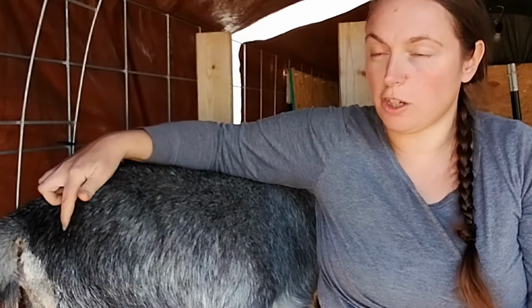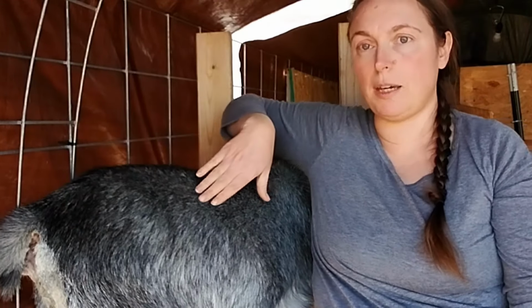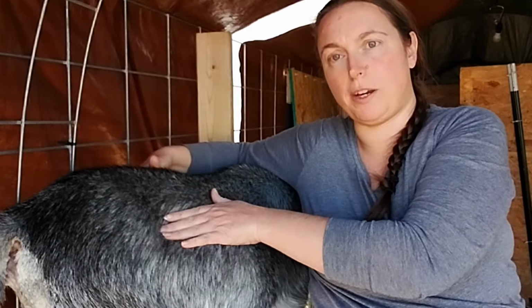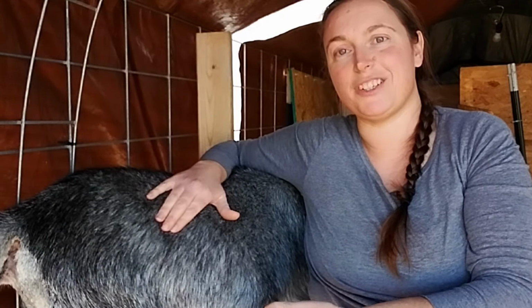I've noticed she's already starting to get pretty hollow on either side, and that's a good indication that they're getting closer. You also see when the babies drop, they'll get really squishy right here on their sides. And she's already been like that for a few days. And it's just the babies dropping, moving into position.